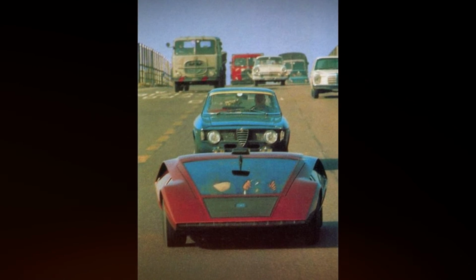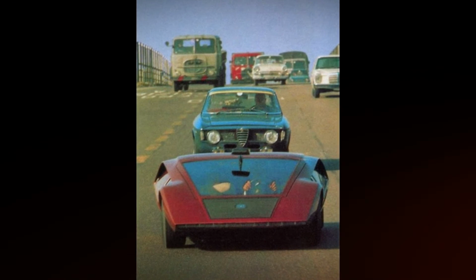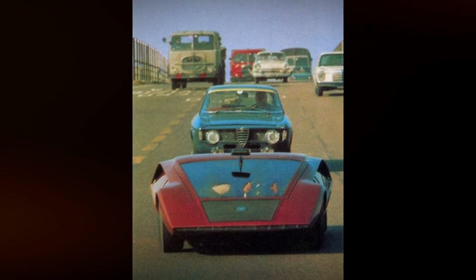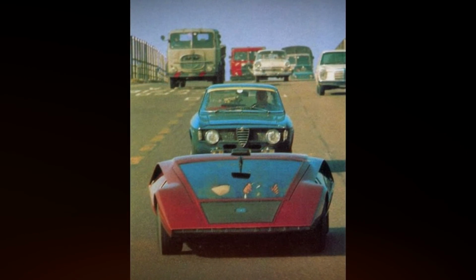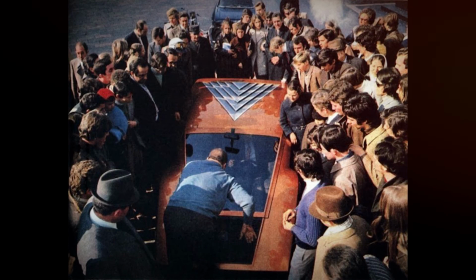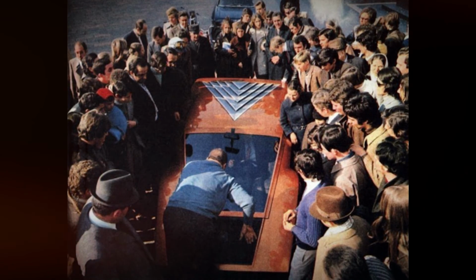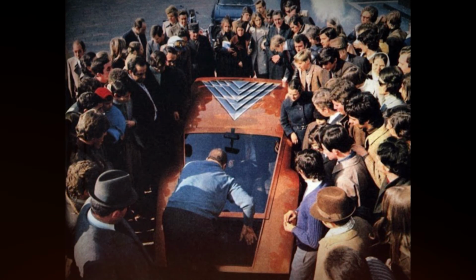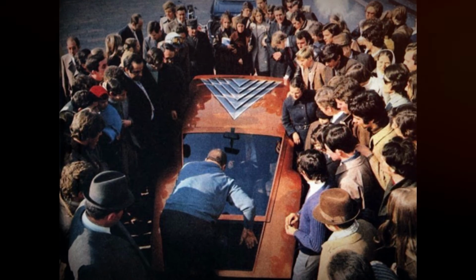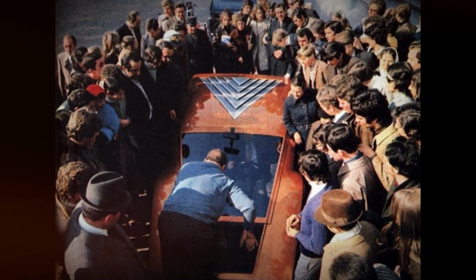And there are details that still amaze enthusiasts today. The fact that you enter by flipping up the windshield, the retractable steering column that makes space for the driver to slide in, the futuristic strip lighting at the front, and the cluster of tiny red lights at the rear that look like something out of Star Wars. These weren't gimmicks, they were visions of where car design might go.